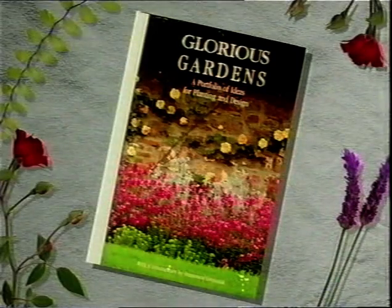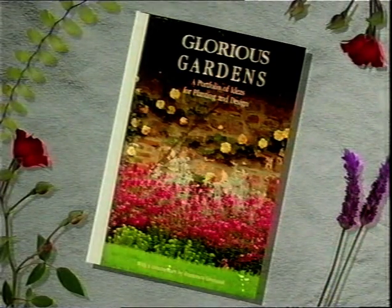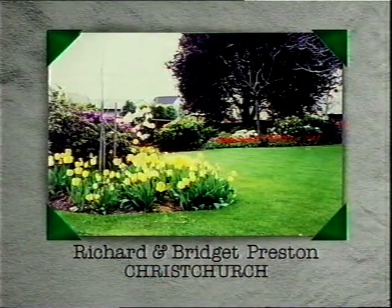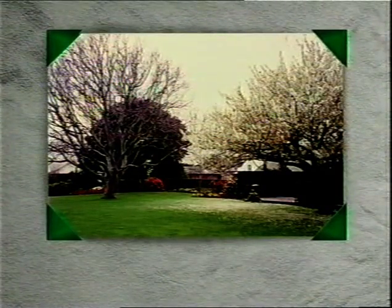This week's Viewer's Garden prize is Glorious Gardens. It's a portfolio of ideas for planting and design. Majestic trees and vivid flower beds combine to produce stunning results in Richard and Bridget Preston's large Christchurch garden. Both the walnut and the flowering cherry trees are over 70 years old.